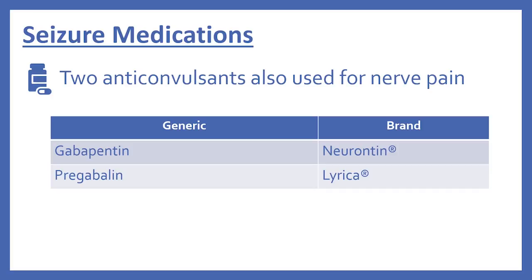And there are two more seizure medications in the top 200 drugs. They're also used for nerve pain. This is gabapentin, brand name Neurontin, and then pregabalin. It is actually just used for nerve pain. Brand name is Lyrica.